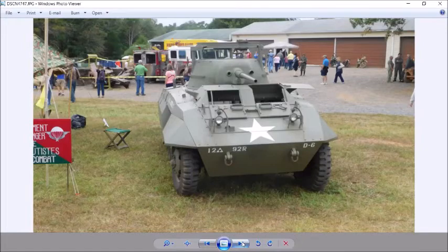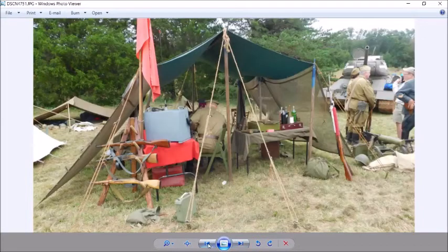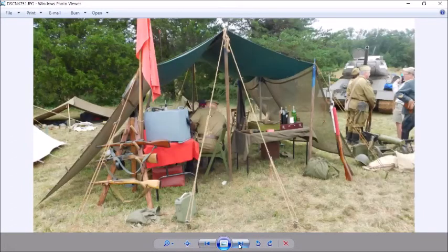And there's the Greyhound. M8 Greyhound. And M7 Priest, in a Mediterranean scheme. It's got an ammo trailer behind. I think I got another picture of that later. I think we came back.